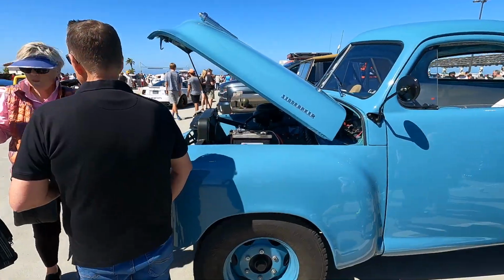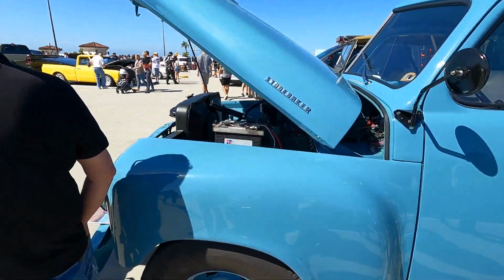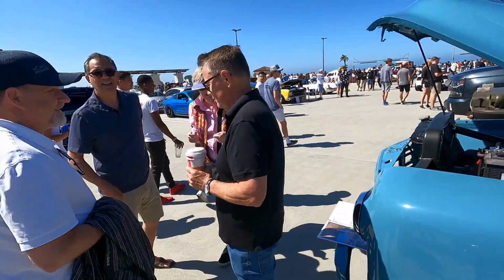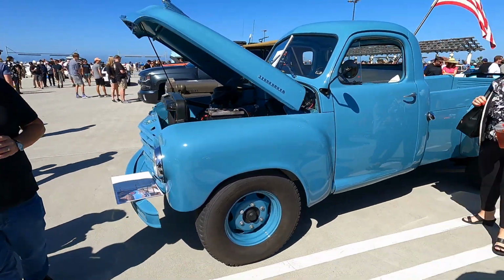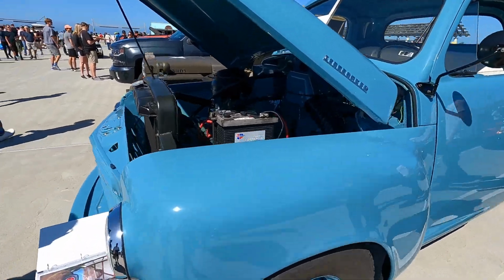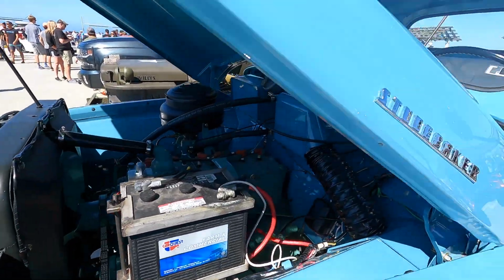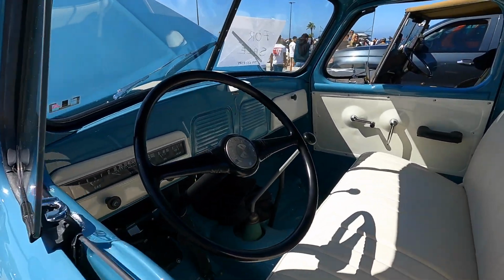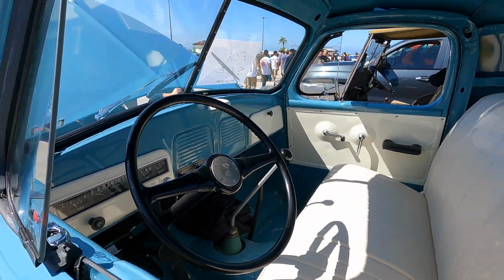Oh, I love a good truck. Check this out. This Studebaker. This is so cool. Good to see you. Isn't this a beautiful truck? That's fantastic. Love it. Old Flathead 6, I've just been told, is for sale. So if you're after a beautiful truck, man, this thing's nice. Interior's perfect on it. Steel floors.